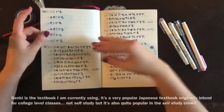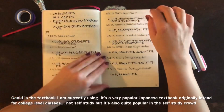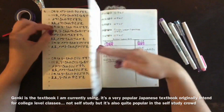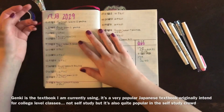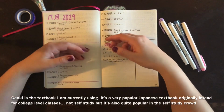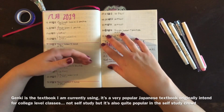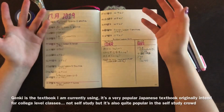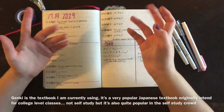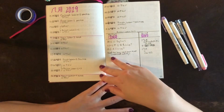And basically in Genki there are a lot of conversation exercises. It's a classroom textbook, so you're supposed to be working with your friends in class to do all of these exercises, but because it's just me and I've yet to be able to afford a tutor, I just voice record it, and then I go back later when I know that I'll be able to judge myself. So this is how August got set up.